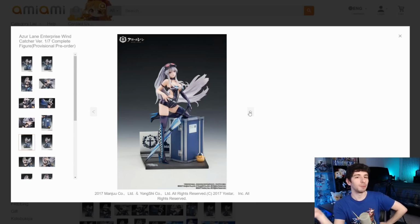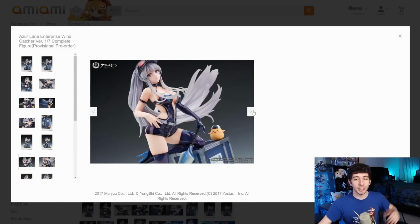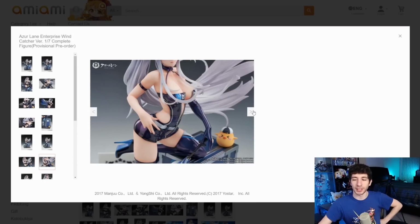I mean, it's not like every figure could have the same base. You can't just give Enterprise the tires and the flags again, otherwise it would be a little repetitive, but I don't know, I feel like this setup just isn't as good. I will say that I like the crescent shape of her ponytail. I think that does catch the eye. And she's still very attractive, and I think her face looks fantastic too.